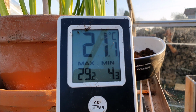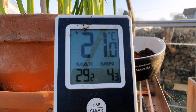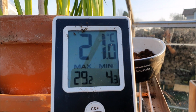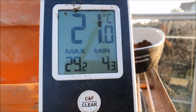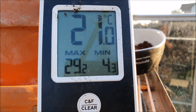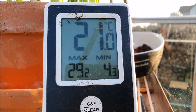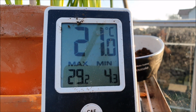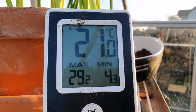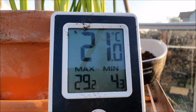Today maximum temperature 29.2 in the greenhouse, which shows it's been a really warm day. Now it's cooling down outside, but it's still 21 in the greenhouse. But look at that minimum temperature. Even with frost protection heating, it dropped to 4.3 last night, so we're still getting really cold nights. So be careful if you've got any unprotected seedlings that are out at the moment. The frost will nip them, so keep them safe.